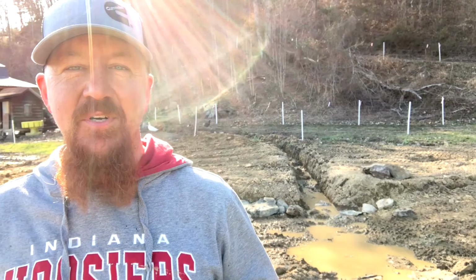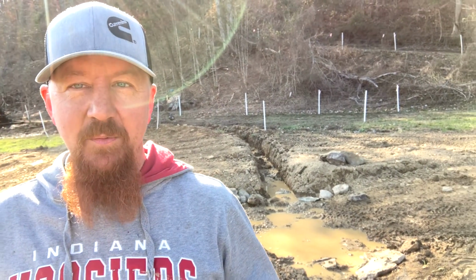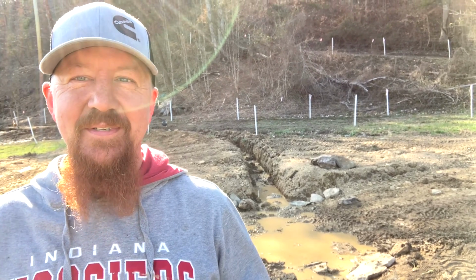So hopefully we get a few days for it to drain out and dry out. Then I can get all this smoothed out. I've got some grass seed I'm gonna plant, and then we'll be ready to get our cows in here.